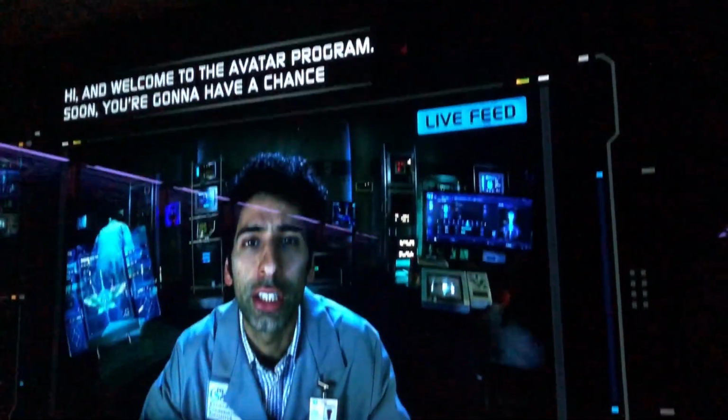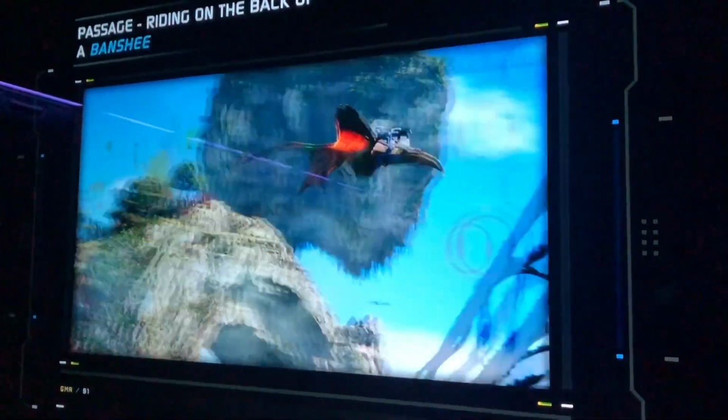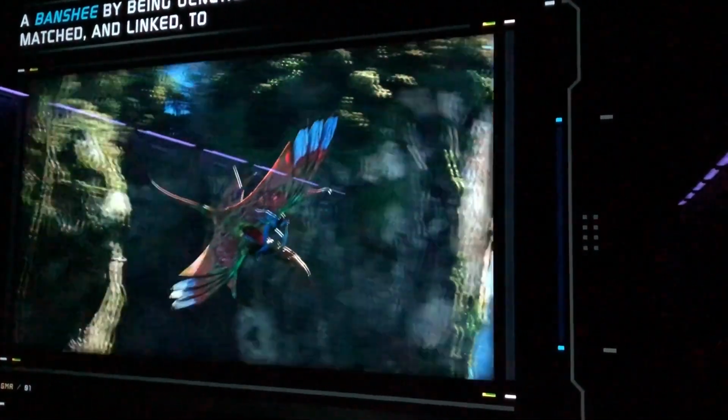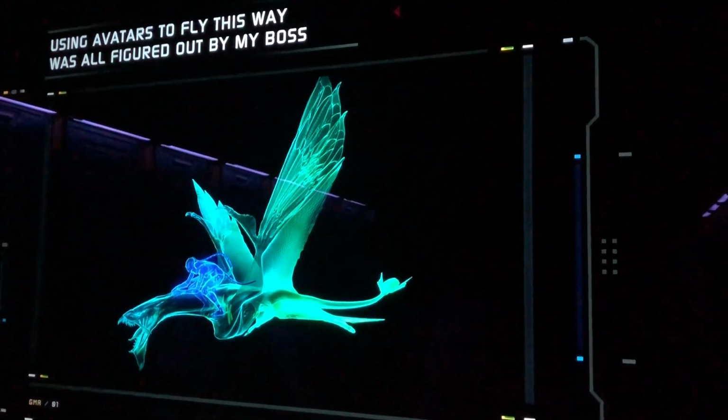You're going to have a chance to undertake an amazing Na'vi rite of passage, riding on the back of a banshee by being genetically matched and linked to an avatar. Using avatars to fly this way was all figured out by my boss, Dr. Jackie Ogden.